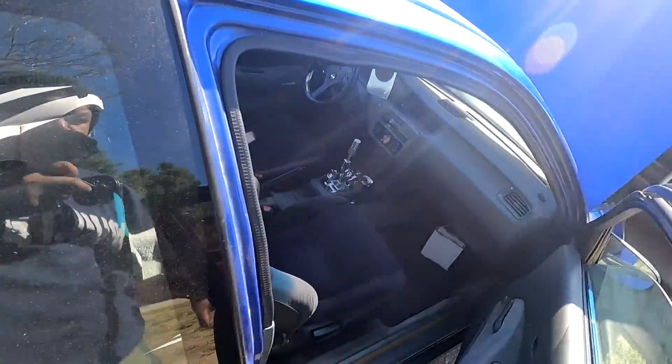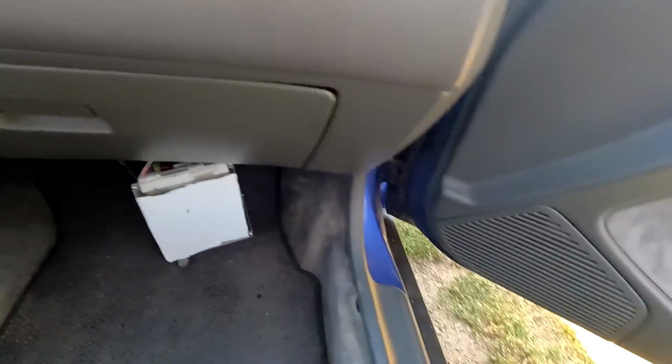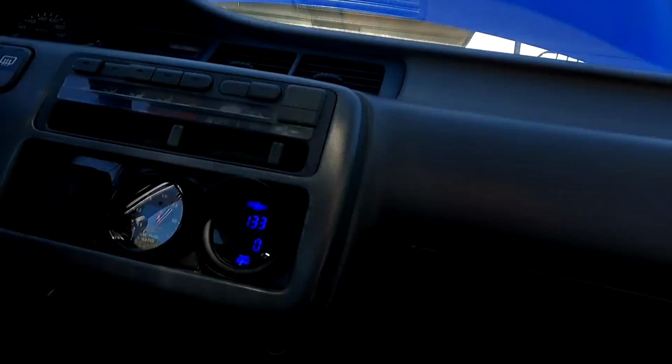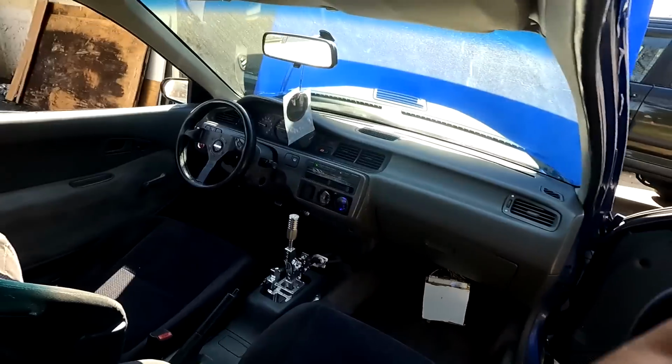The car has been sitting here for about 15 minutes now with the heater on, nice and hot, and the temperature is only at 133. Today is, what's today? 76 today. Sun is out and not too shabby. So right now I'm gonna go ahead and just set you guys up and we're gonna go for a drive.